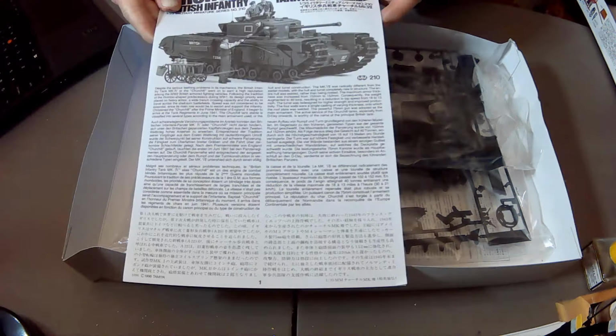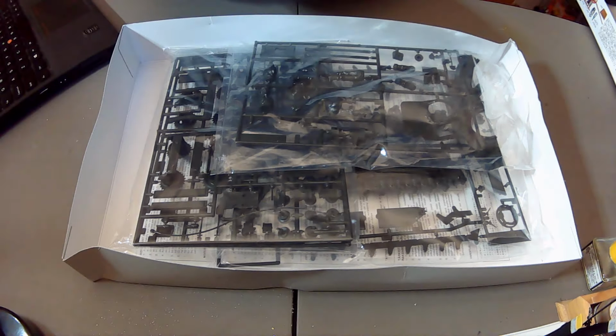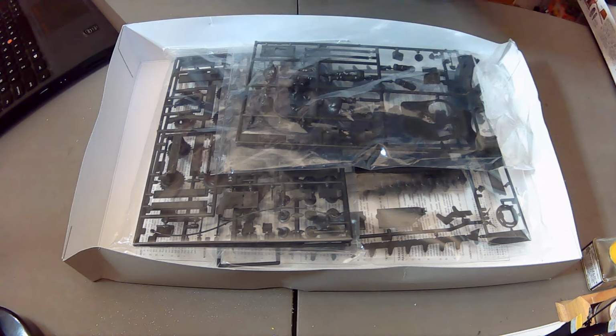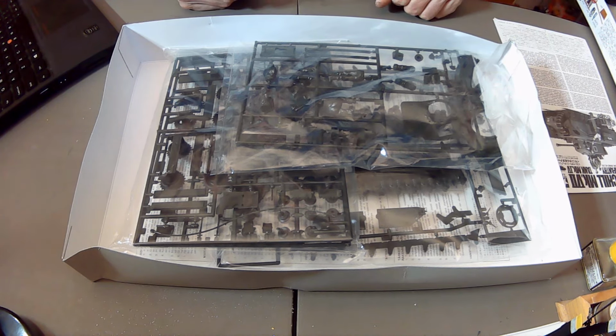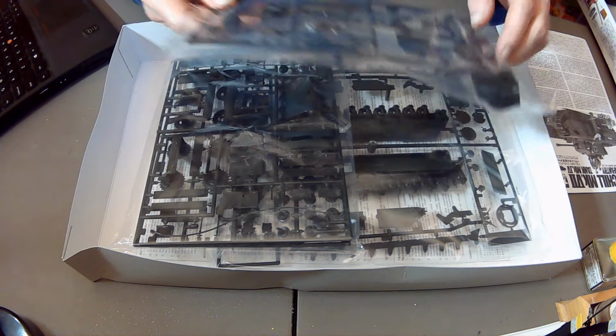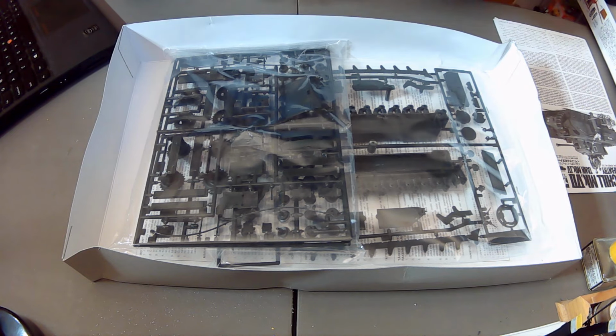So yes, this was not a lightning warfare type of piece of armor. It was meant to be slow and plodding and support the infantry. And by all accounts, it did a very good job of that.